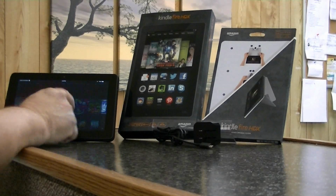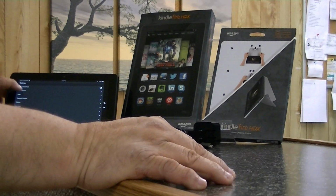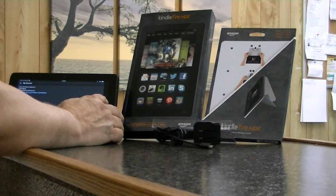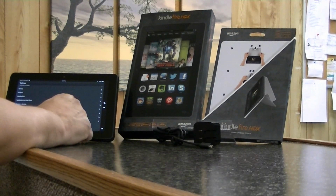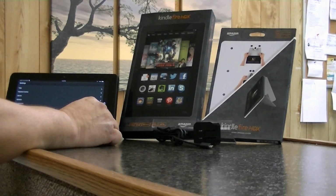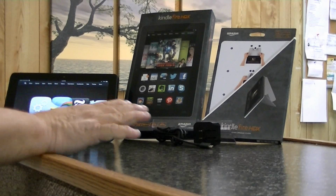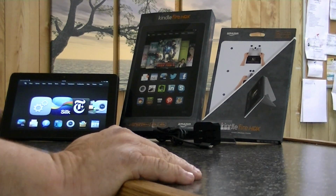Over here, you have your settings. You have your accounts. If you go to My Account, very easy. You can set up your social networks right in here, your payment options, your account settings. You can even modify your account settings on Amazon right from your tablet. Most of the settings are very similar to regular Android settings. The parental controls, which I really think are very nicely done, are a plus.